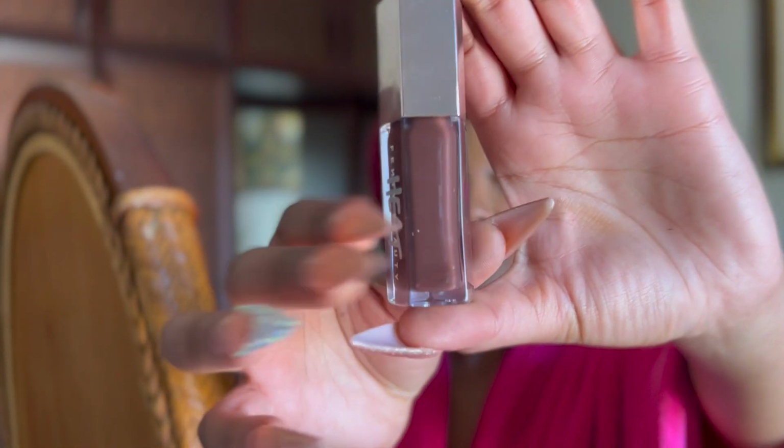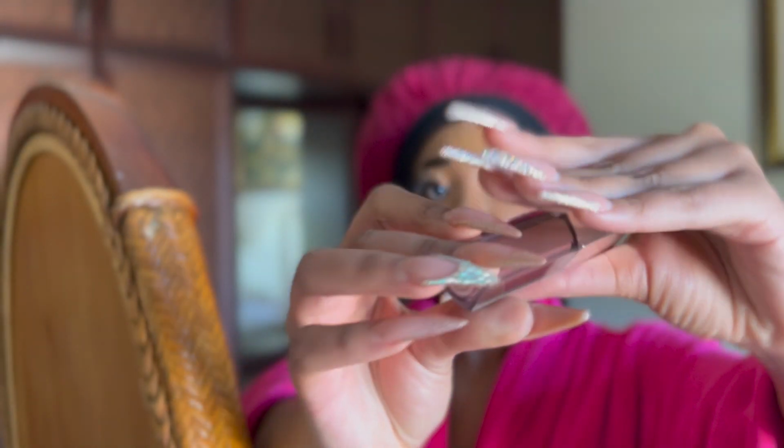Okay, so now I'm gonna try it on. This is outside the packaging. This is how it looks. It's said to have some menthol properties, which leaves a tingle on your lips, and that tingle or the menthol properties is supposed to make your lips more plump. Ooh, oh my gosh, this looks so good. I'll definitely be having this in my handbag.